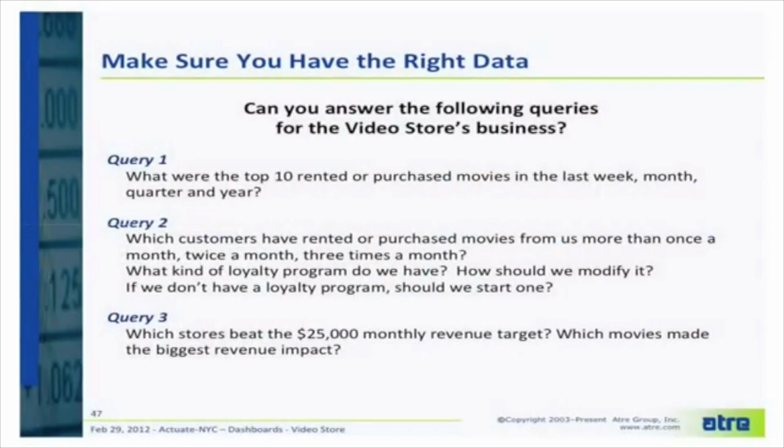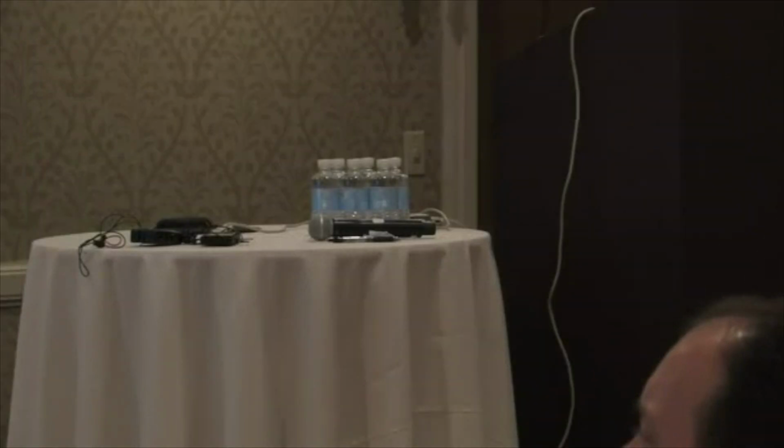So with this, we come back to our queries. What were the top 10 rented or purchased movies in the last week or month or quarter and year? Does somebody want to do that? I will go back. Okay, who wants to do it? Come on, just quick, because he has given me some extra time, and I'll let him speak also. Who wants to do it? The top 10. What was our query?